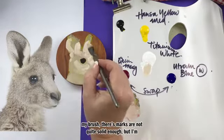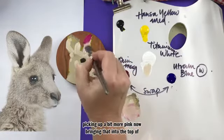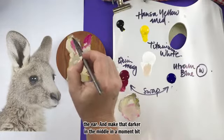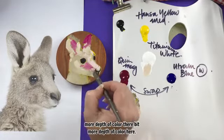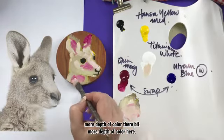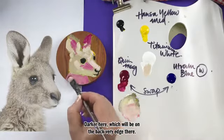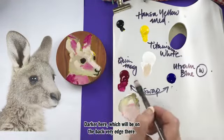Bit too much water on my brush there. Those marks are not quite solid enough. But I'm picking up a bit more pink now, bringing that into the top of the ear. I'm going to make that darker in the middle in a moment. Bit more depth of colour there, bit more depth of colour here. Darker here, which will be on the back. Very edge there.